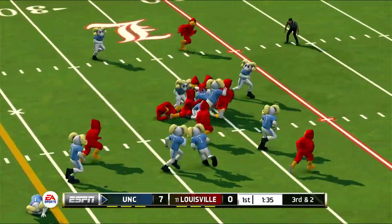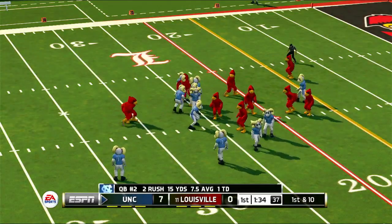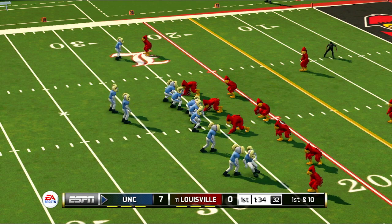He's at the 30. And they make the stop at about the 25-yard line. Terrific execution by the entire offense to make that run work and to get the third down conversion.